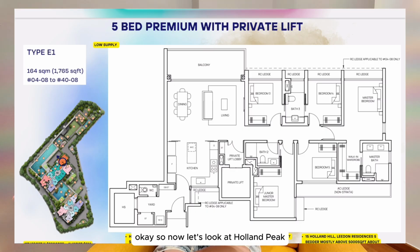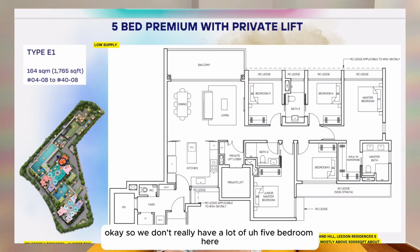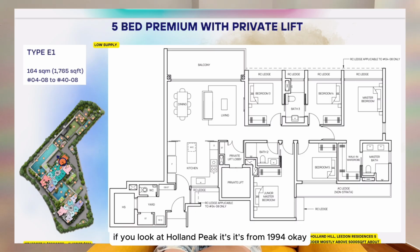So now let's look at Holland Peak. We don't really have a lot of 5-bedders here. Holland Peak is from 1994, so we are talking about 30 plus years old. It is 2,551 square feet for a 5-bedder. Current value is already 4.5 million and above. And this is only 2,551 square feet, from the year 1994.